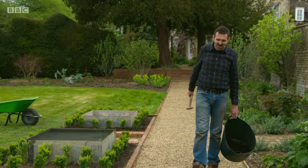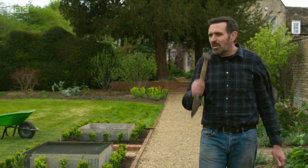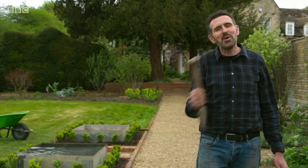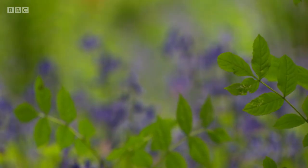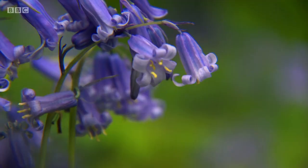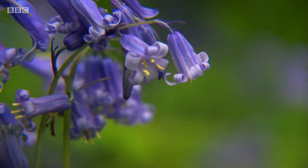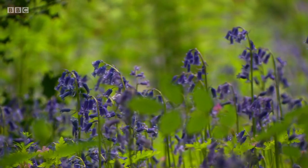Remember, this bank holiday weekend doesn't just give you the opportunity to spend a bit more time in your garden, but maybe get out and visit some of the wonderful gardens that are open to the public up and down the country. For me, no other sight says spring more than a woodland floor transformed into a sea of bluebells. And a great place to enjoy them is Coton Manor in Northamptonshire.